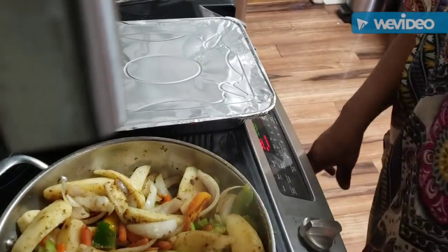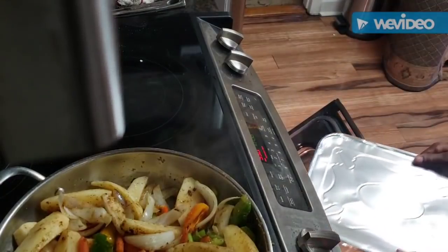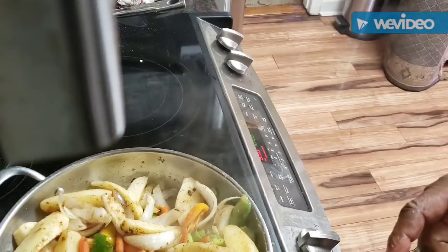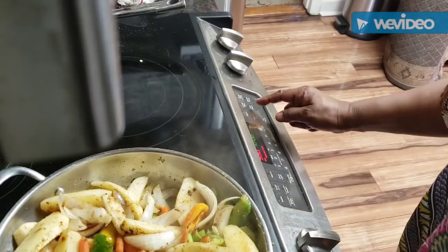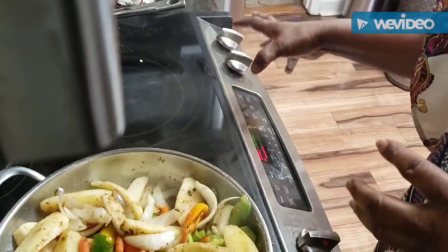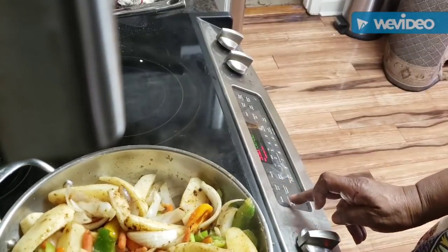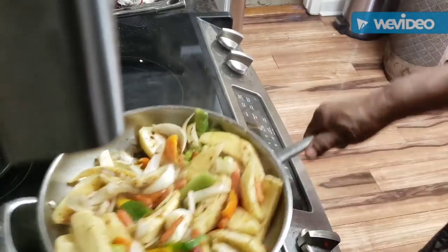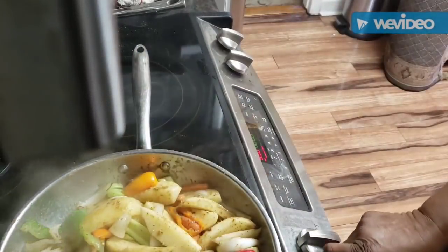Okay, as you can see, everything's ready to go into it. Okay, y'all, top rack, 350 degrees for 1 hour, and then I'm going to come back and add the veggies, and my entire meal is in that one pan, except that I am going to go ahead and cook some rice to go in there. And long about 3 o'clock this afternoon, that meal is going to be ready.